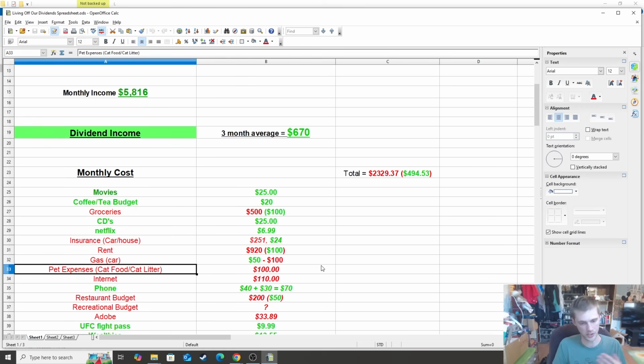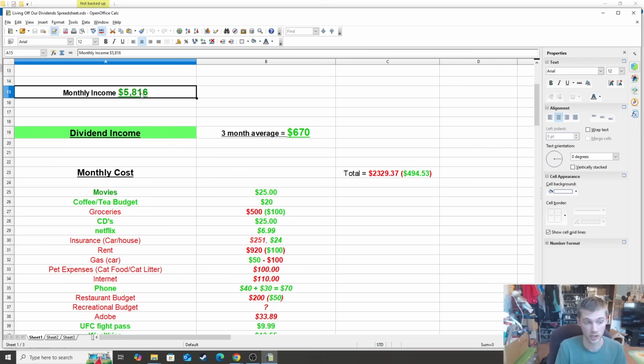So the idea here is to eventually use our dividends, like I mentioned. I think our 3-month average is close to $500 to $600. So I'm going to have to update this because I don't think it's accurate. But this is just a way for us to track our income. So we roughly make about $6,000 a month, give or take, between the two of us. And this is just work income. This isn't income from investments or anything like that. So just keep that in mind.